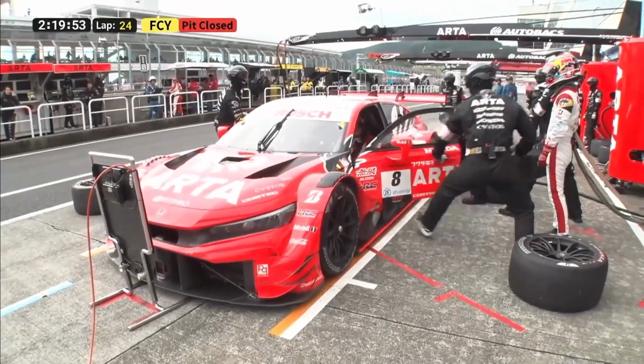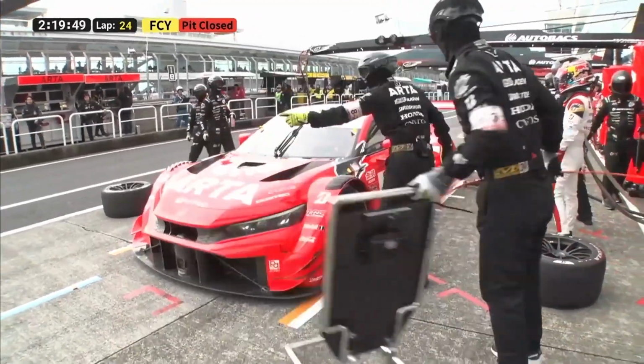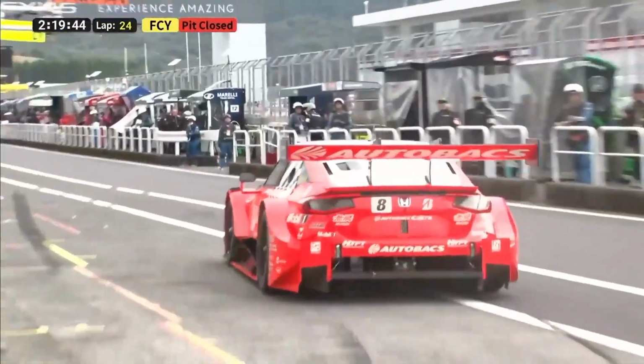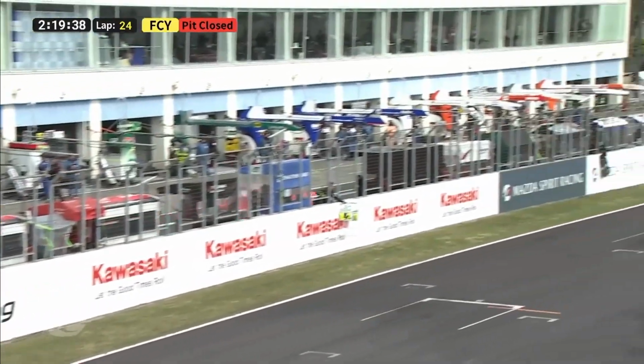Matsushita getting out. A driver change. Racing it in. But it's almost as if they realised, oh no, we can't do that. Oh dear. Did they? I wonder exactly if that was a misjudgment. I wonder if they called in Matsushita thinking there would be a full course yellow and just didn't realise that they'd run out of time. Oh, no. That's a real shame.